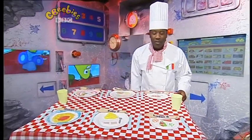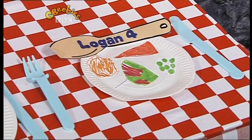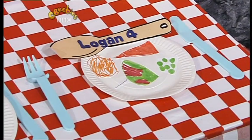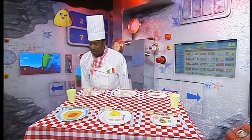Thank you, Manor. And thank you to Logan, who's 4. Logan's got some bacon and some peas. And it looks like some broccoli there as well. And, look, Sally, who's 6. Can you see what that is? That's toast and scrambled eggs. And there's even a fork on that plate as well. Thank you, Sally. And thank you to Megan, who's 5.